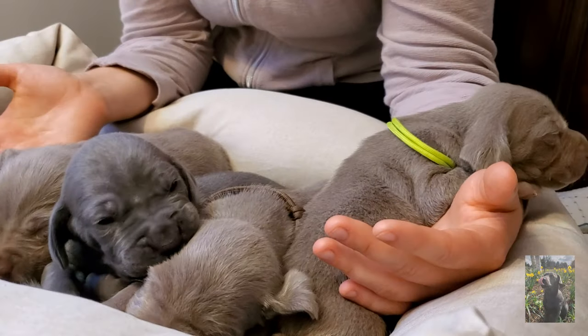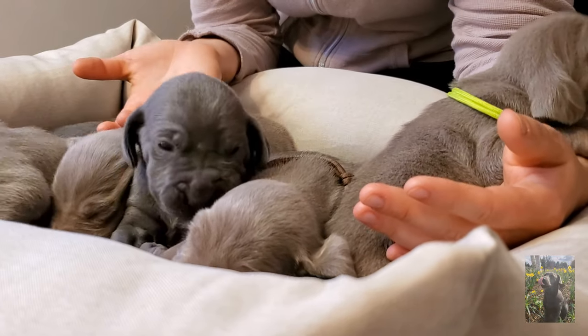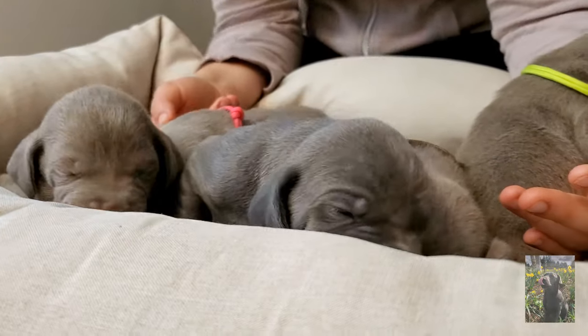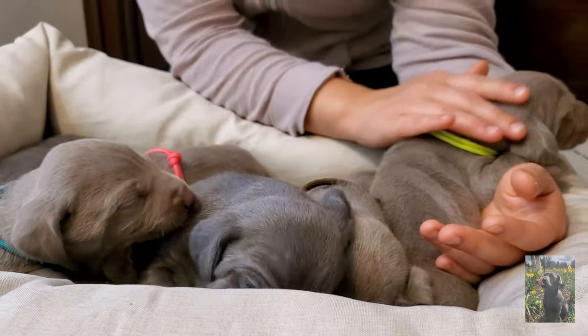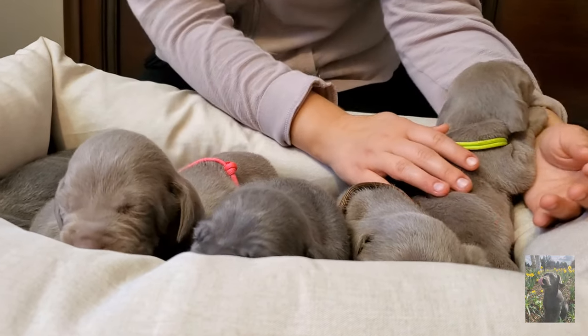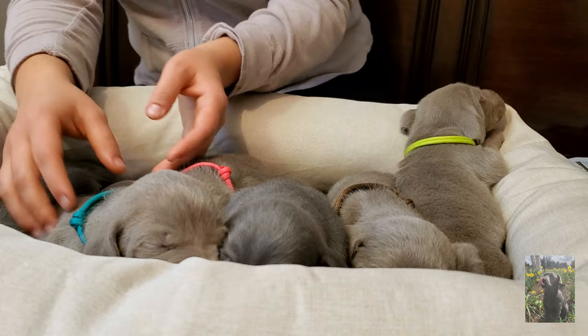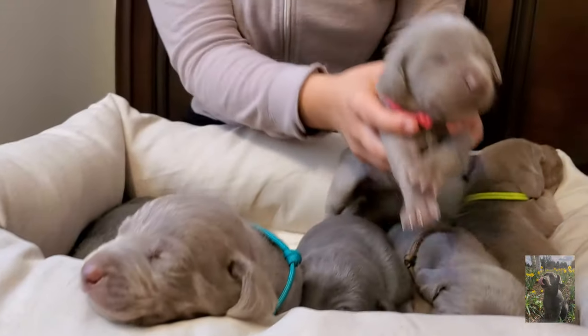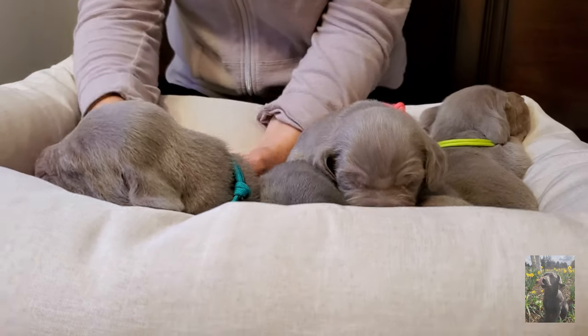Weims don't need weekly baths, which is a great plus for this breed. They're not very hairy. You don't need to take them to the groomer at all. But you can count those times that you took her to the river and the lakes as the dog taking a bath.